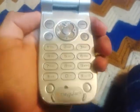So next phone we have here is the Sony Ericsson. It's a singular phone. I believe this probably used to be Yaya's phone. Yeah, here it is. It's a flip phone. Look at all the great stuff you get in there.